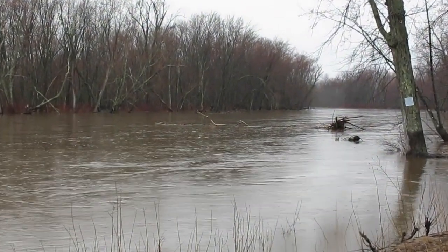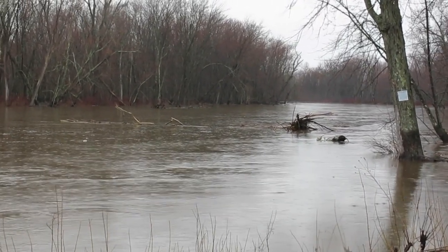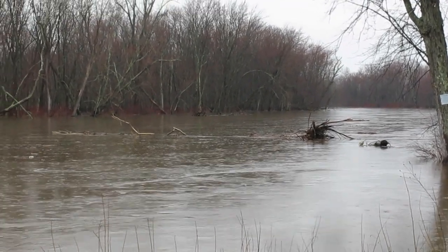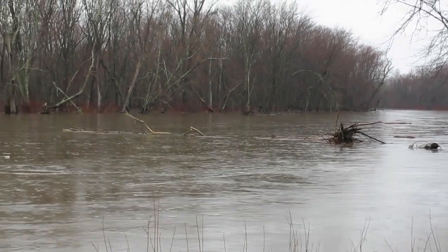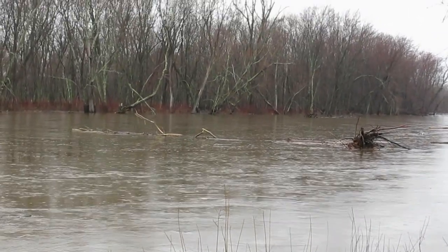On the way in here, driving by, the road is probably only 6 inches in many places above the water, so it's almost ready to flood. I, of course, don't know if it's going to, but it's not far from doing it. This is a good size. Looks like an entire tree here.